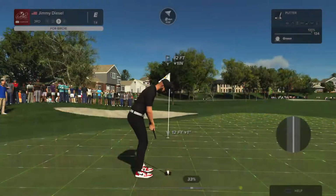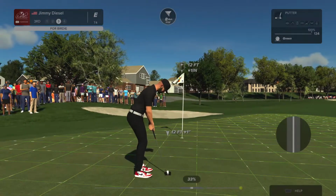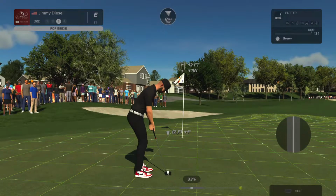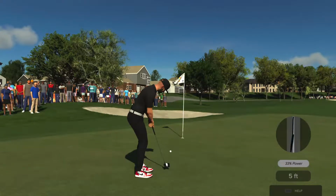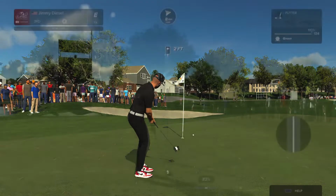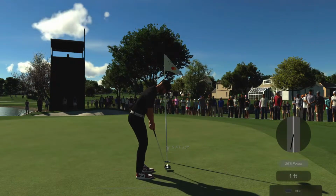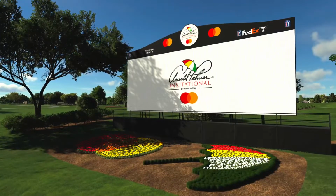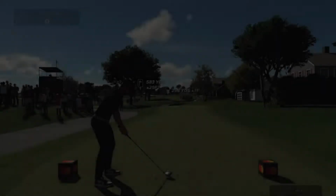Nicely done. What are we looking at for this putt, Henny? This is downhill. Can't be too bold. Oh, that's frustrating. Putting for a par now. That was a top-level approach shot, but unfortunately they walk off the green with a par. You've arrived.